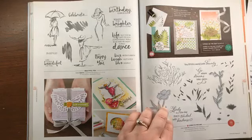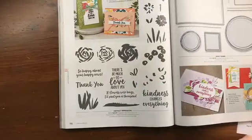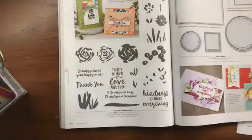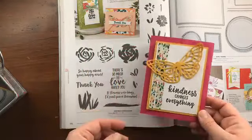Beautiful You, Abstract Impressions. Oh, I have sent most of the cards that I've made. I'm trying to be really good about not hoarding cards. So this was really hard for me to pull my samples because I've sent so many of the cards that I've made. This was a new stamp set last year, and so here's a card that I made.